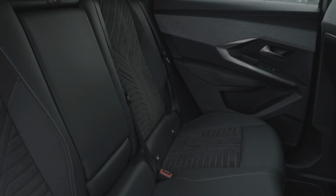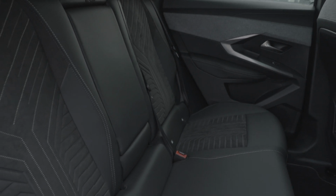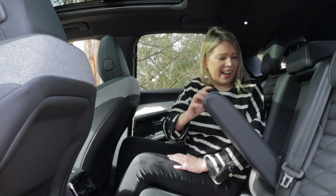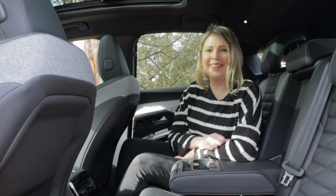Little creature comforts, like this one actually has heated rear seats, there's vents, there's a few USBs, and of course an armrest as well with cup holders.